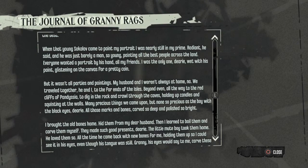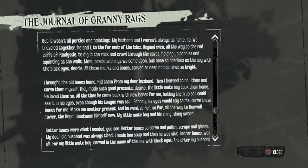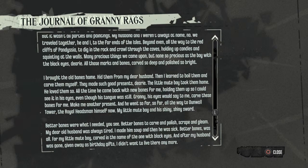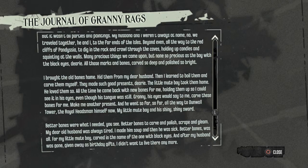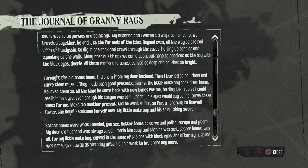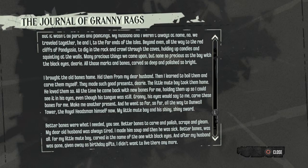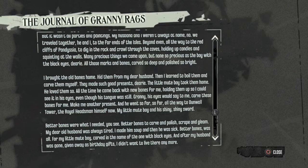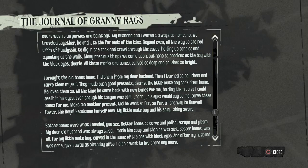All those marks and bones carved so deep and polished so bright. I brought the old bones home, hid them from my dear husband. Then I learned to boil them and carve them myself. They made such good presents, dearie. The little mute boy took them home. He loved them so. All the time he came back with new bones for me, holding them up so I could see it in his eyes, even though his tongue was still. Granny, his eyes would say to me, carve these bones for me, make me another present, and he went so far, all the way to Dunwall Tower, the royal headsman himself now, a little mute boy and his shiny, shiny sword.